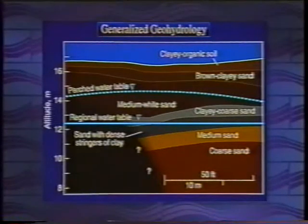During this study, this entire zone was saturated. This is from 1990 to early 1993. And it was totally saturated probably because of high rainfall during this time of the study.